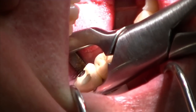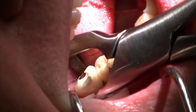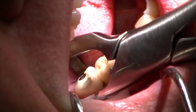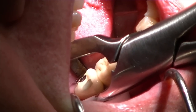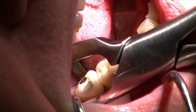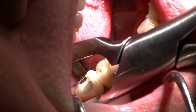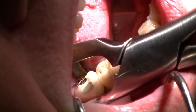So we're engaging the beak onto the lingual surface of the tooth, and you can see how nicely the instrument fits into the shallow vestibule. And I'm simply rotating my wrist, not squeezing like you would a normal forceps. And it may take a minute or two, so you have to be patient with this instrument.